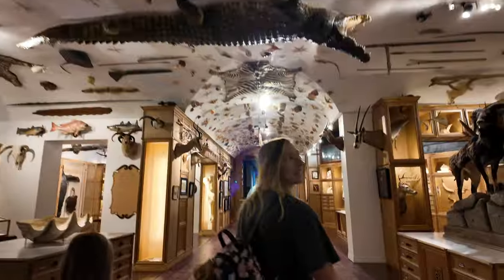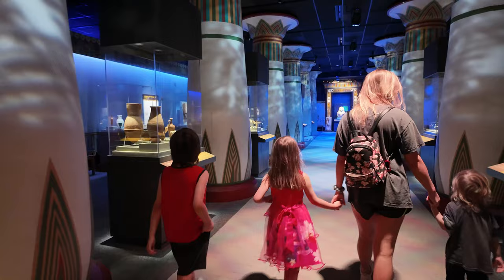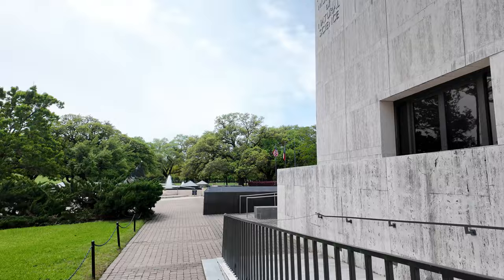The Houston Museum of Natural Science is one of our favorite places to visit in Houston, Texas. Join us as we explore all four floors of the museum. The Houston Museum of Natural Science.